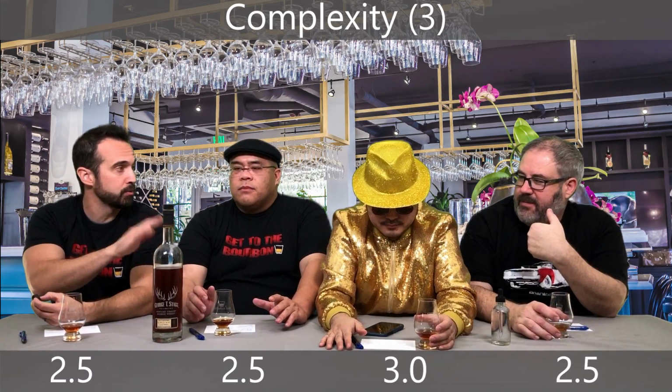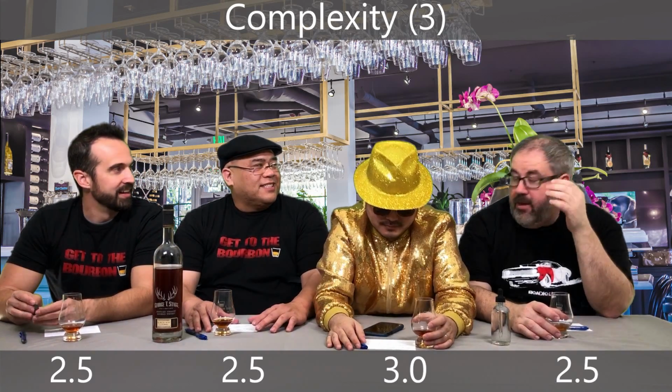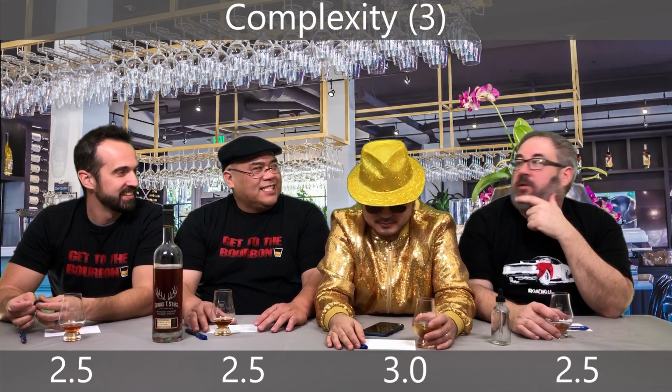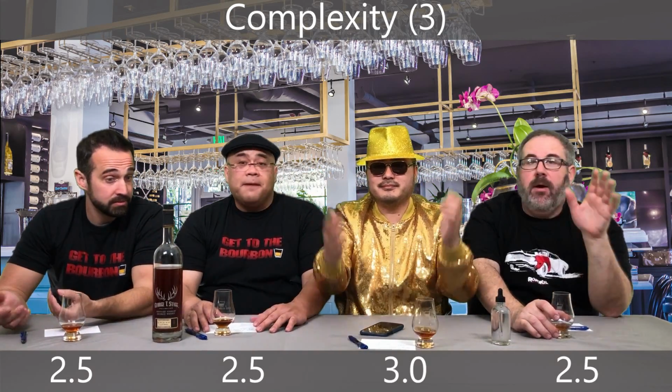And to be fair, it could have ended up anywhere between a 2 and a 3. Yeah, exactly. 2.5. So, go ahead. Thank you, Mr. Dylan. So I agree with your word choice. I settled on a 2.5. I wanted to give it a 3. I did too.